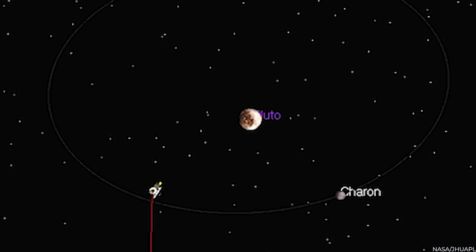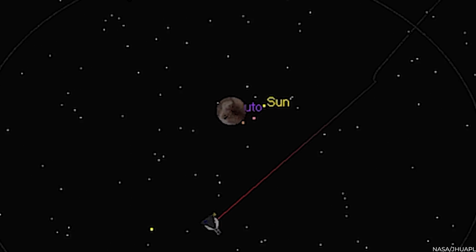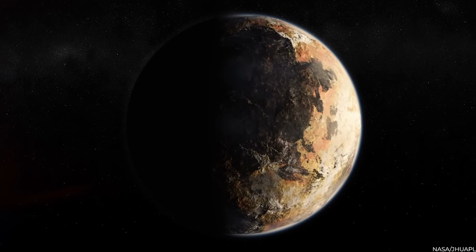Pluto is the sizable disk to the right of the center. The tiny disk to Pluto's right is the moon of the system, Charon. New Horizons data clearly shows that Pluto and its satellites were far more complex than previously thought. Scientists were particularly surprised by the current activity level on Pluto's surface.